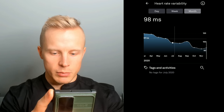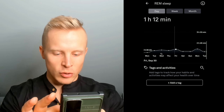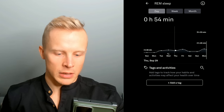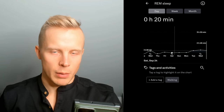And as you can see, my HRV has always been pretty high. REM sleep, I actually get quite little REM sleep for some reason, and the reason I think that is some of my deep sleep probably is categorized as REM sleep, because maybe it's still not 100% accurate. There may be some shortcomings that come up, but it's also because I wake up super early.